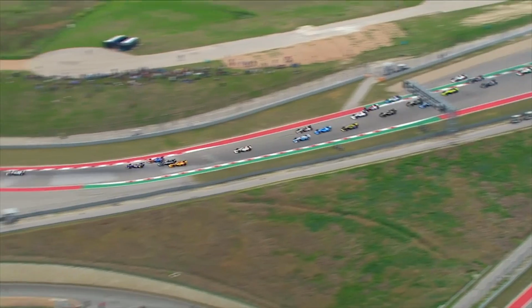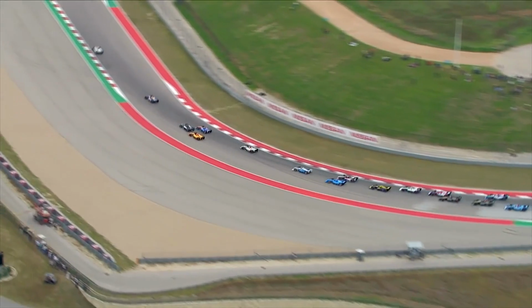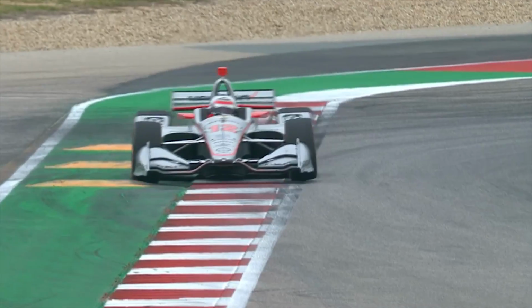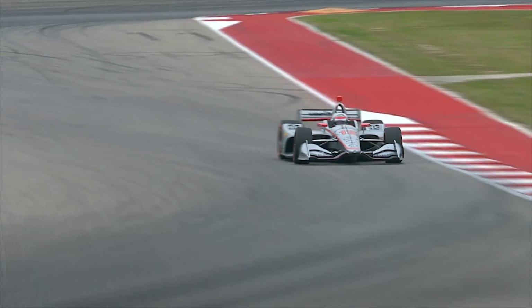IndyCar held its first race on Formula One's Circuit of the Americas last weekend, and it gave us a rare insight into how the two championships compare in their current states. And it poses all kinds of questions, really. First, you want to know how fast the cars are, how they compare, what the racing is like, and at the end we'll get into some differing interpretations of the rules between the two championships. I've got Tom Errington and Ben Anderson here to discuss all of those topics.